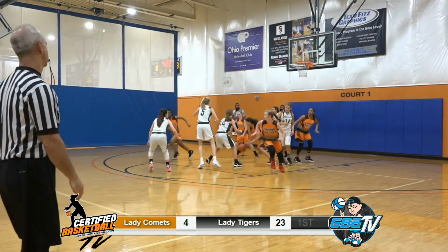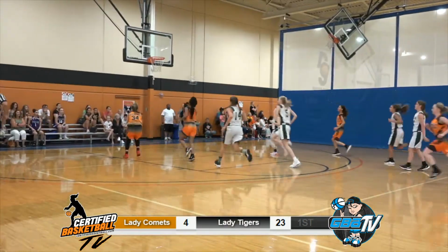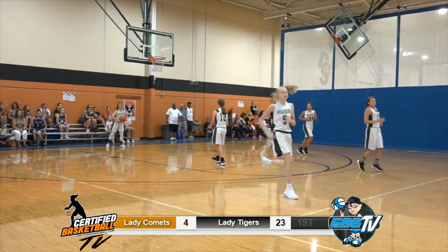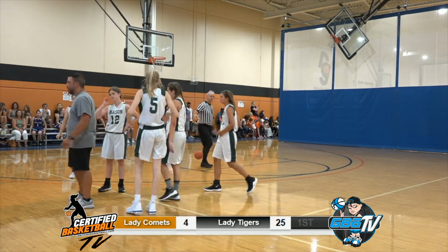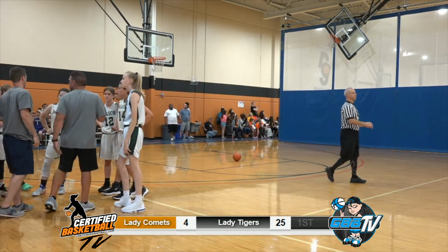Rebound by Clark, unable to finish. Lilienthal layup, short. Steal, stick back up and in. Timeout, Mason. 4:24 left here in the first half. It's all Tigers as they're up by 21. We'll step aside and be right back.